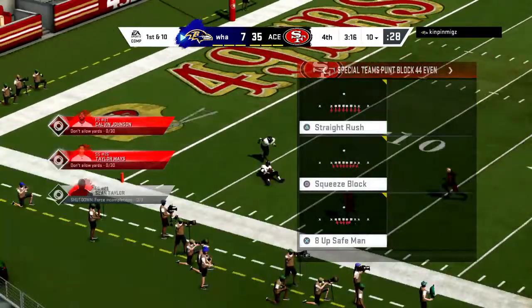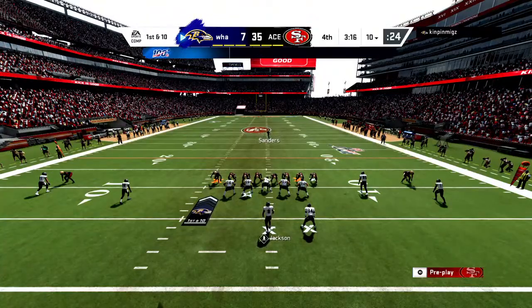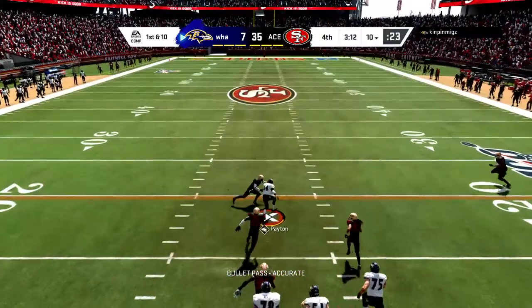In this position, trying to get back into the game, teams are looking for a spark from their special teams. That's not what they got, though. They got a setback, and they have a long field to cover. They want to try and put points on the board.